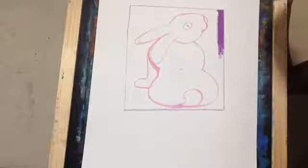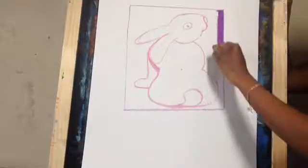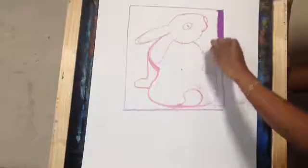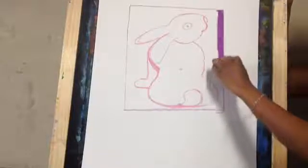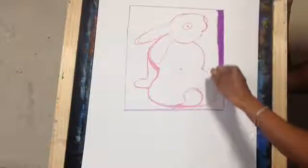Can we make grass for the background? Yeah, you can make grass, Aishwarya. So after we finish the background box, you can add your own imaginations to the drawing.